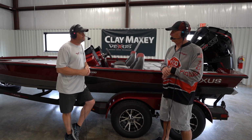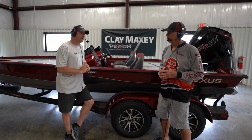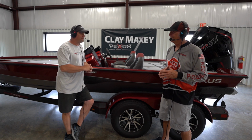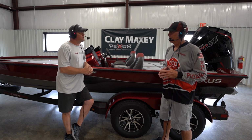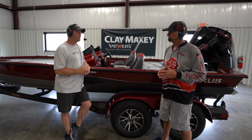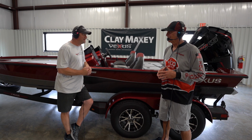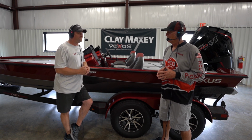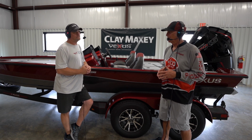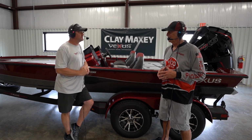Tell them a little bit about the ownership of Vexus. The ownership of Vexus is basically a lot of people that came from another boat company. When they first moved over there was probably 20 or 30 employees, and there were hundreds and hundreds of years of experience with those people, because that's all they've done is build boats. So this is not a new business for them. It was just a way to go to the next level.